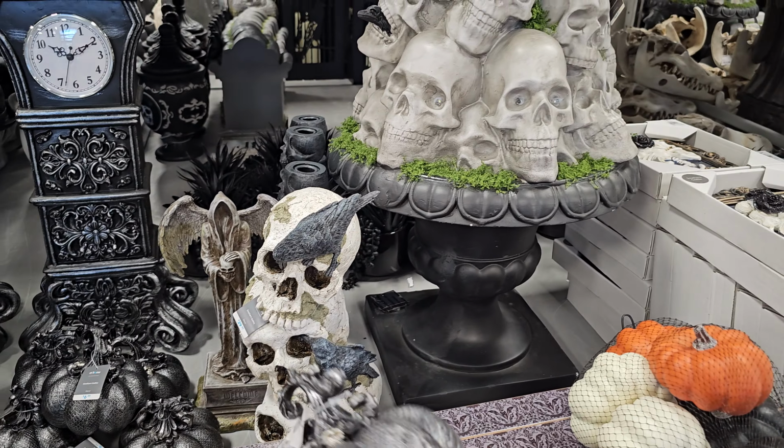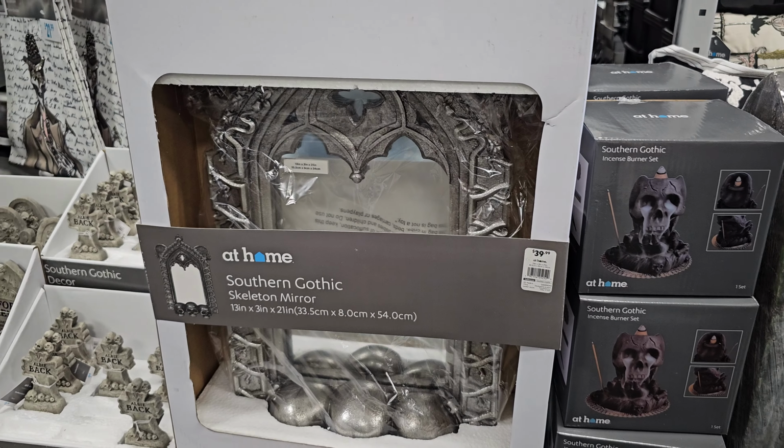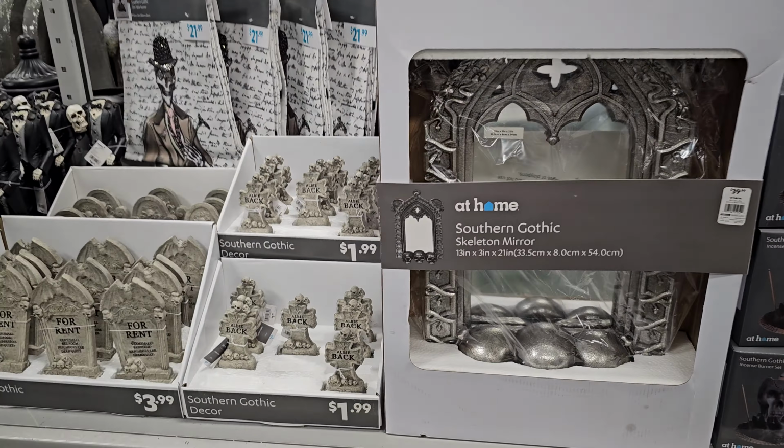Ooh, look at that burner. That's cool. Yeah, it is. Look at this mirror. $39.99. Oh my gosh. This table runner is something I need. $21.99. And this guy right here. You know, I think I have something like this already. $15. Do I have this guy? I don't think so. They do have similar items in Home Goods though, but like this is a tiny version.